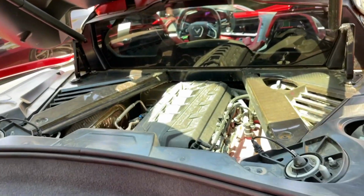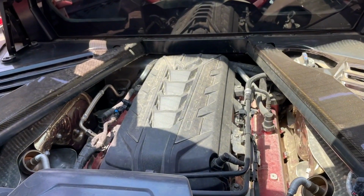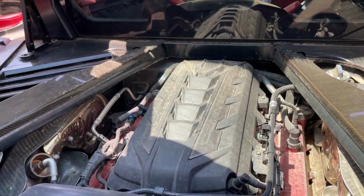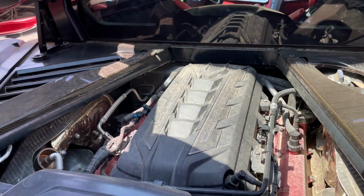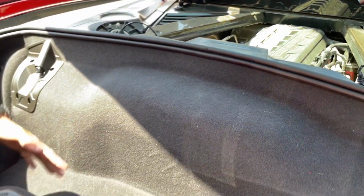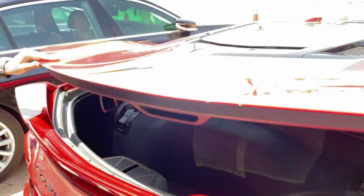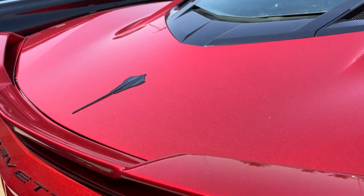This car comes with a 6.2 liter LT2 V8 engine with 495 horsepower and 630 Newton meters of torque. And we also have some storage space over here. And now let's shut it nice and easy.